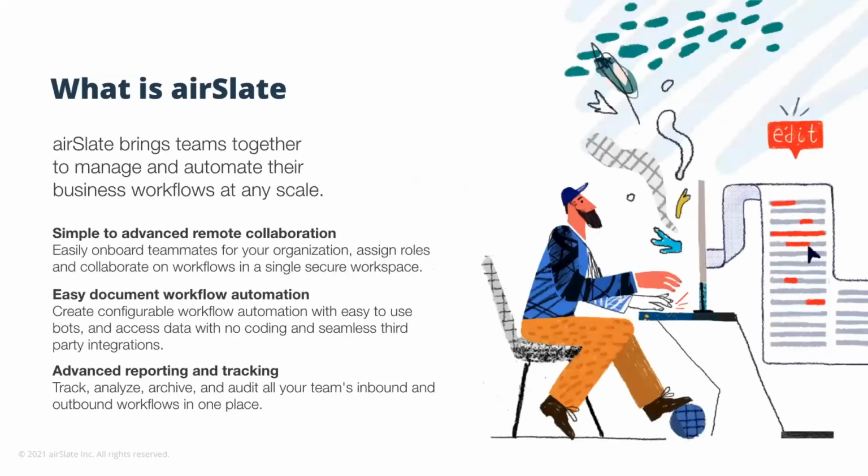So this brings us to what is AirSlate. AirSlate is an all-in-one workflow and business processing solution that helps automate tasks that these employees need to do on a day-to-day basis. We can do either simple to advanced collaboration internally. This has an easy documentation workflow, so you can build the document and automate where that document goes, whether that's to a CRM system or internally to another client or to an external client, letting them know what is happening in the next steps.